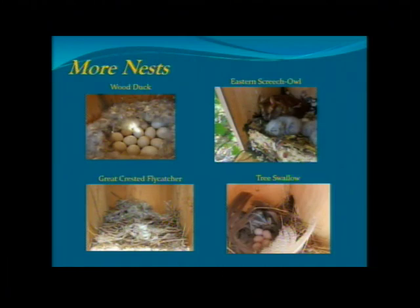The eastern screech owl, this is a box Sharon and I put up in a little wooded area next to our house in Aiken. And again, we put some wood shavings down. The female brings in some leaf materials maybe to soften it up. Again, this one's kind of hard to see, but there's a red female eastern screech owl in the background. There's 2 owlets, and there's 1 more egg to hatch if you look straight back.